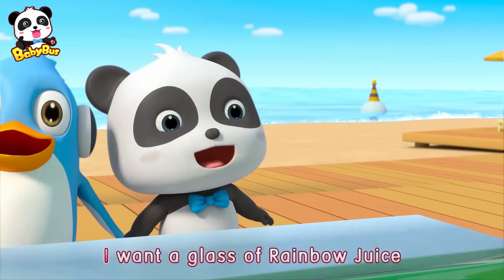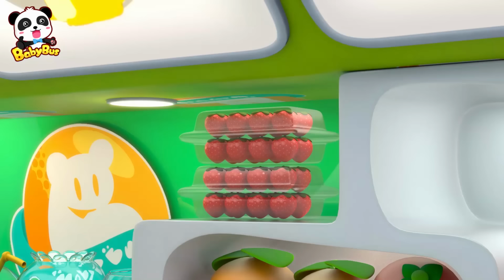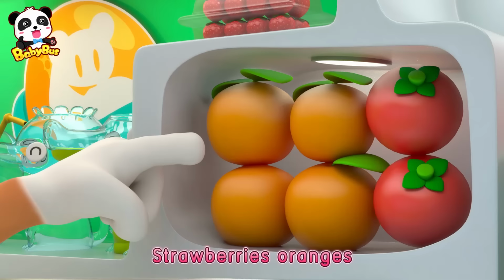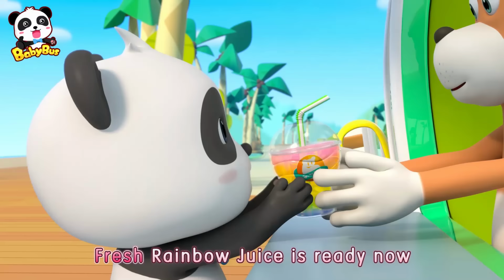I want a glass of rainbow juice. What is rainbow juice made of? Strawberries, oranges, blueberries, bananas, and some grapes and kiwi fruit in it. Fresh rainbow juice is ready now.